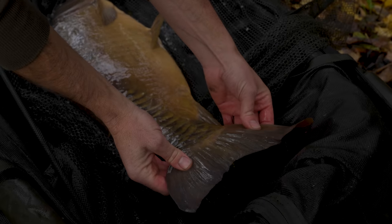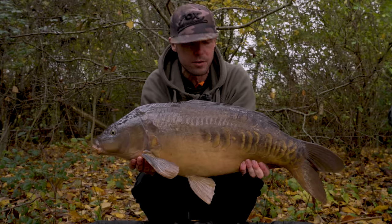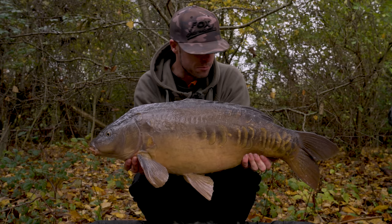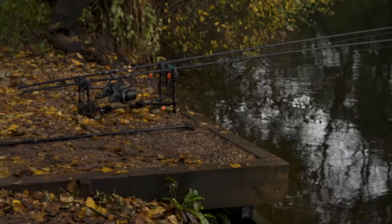After a spirited fight, I landed a low 20 mirror. Might not be the 40 pounder we were hoping for, half the size in fact, 21 pounds, but a pretty one all the same. I was literally releasing the fish from the sling when the right hander started going as well.